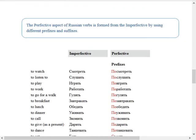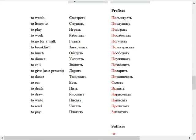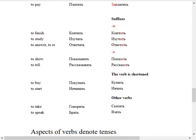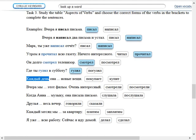So to buy something, where's buy here? Where is it? Here we go. There it is. So to buy, imperfective is покупать. So, покупает. Каждый день она покупает новые вещи. Every day she buys new things. It's an ongoing process. It's not done, and you don't expect it to ever be done. It's just something that continues happening.